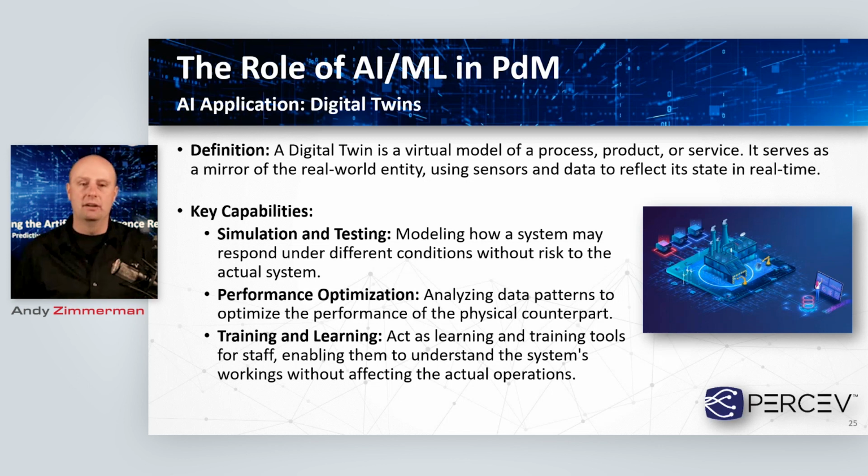So this is defined in a variety of ways. We can use this for simulation and testing. We can model how a system may respond under different conditions without actually risking the real system, right? We can fail the virtual model without actually failing the physical asset. We can optimize our performance. So we can analyze data patterns and then take the virtual thing and do something to it, and use the feedback from what the virtual model tells you is going to happen in order to optimize the actions we should take in the real world to that physical asset.